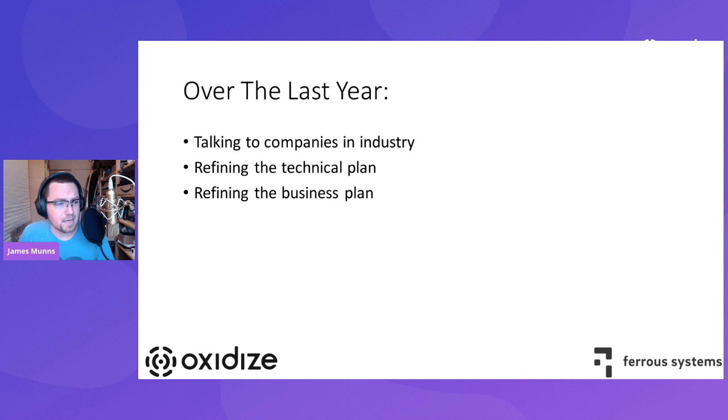Since we put out that initial blog post about a year ago, we've spent the last year talking to a lot of companies in industry. We've spoken with engineering people at these individual companies, technology leads or CTOs at these companies, or people who are interested in making Rust a part of their offering. We've spent this last year really refining the technical plan. What would it take to bring Rust into these industries, whether it's a mission critical or a safety critical industry? So we've been working on making sure that we have the right technical offerings and what we would need to do to help Rust enter those markets.